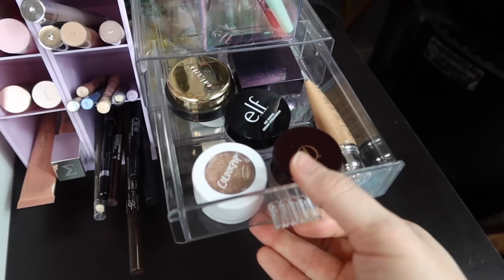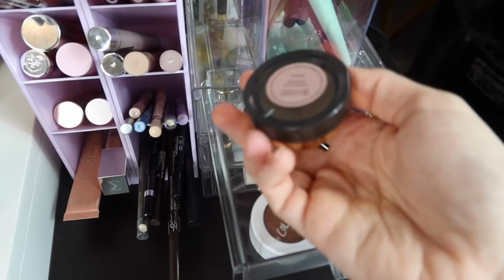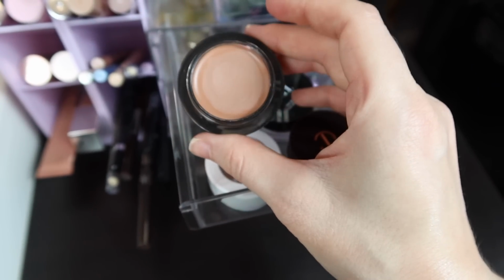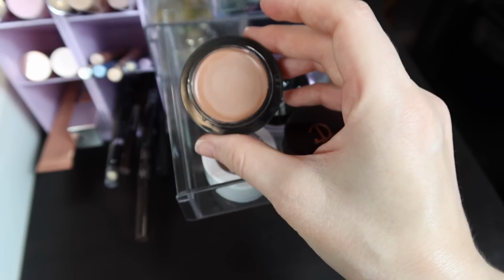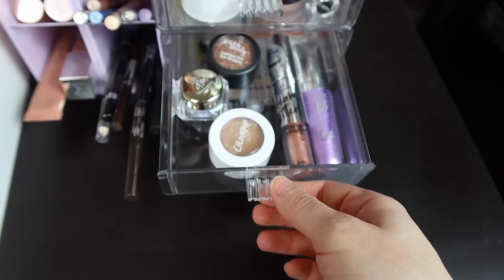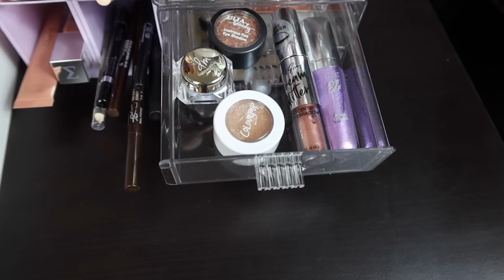I'm thinking, I kind of want to pull in this one again. This is the Merit Solo Shadow in Studio. I really just like the shade of this so much, and I like it for either a base or as a one and done matte shadow. It's just a perfect rosy beige. We still have that Flower Beauty one in there. I'm going to add that in for a topper.